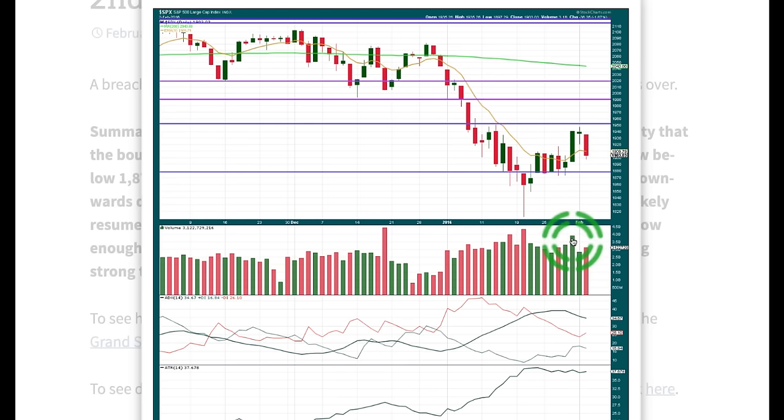Apart from this outlier, overall, the volume profile does continue to be very bearish. As price falls, volume rises. As price rises, volume falls, with the exception of this day. And so overall, the volume profile supports that bear wave count quite nicely.